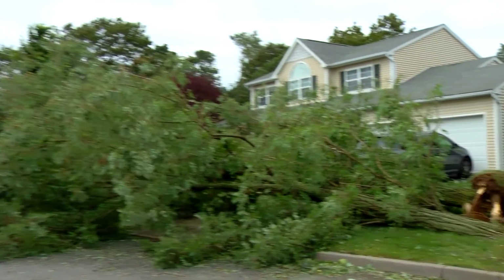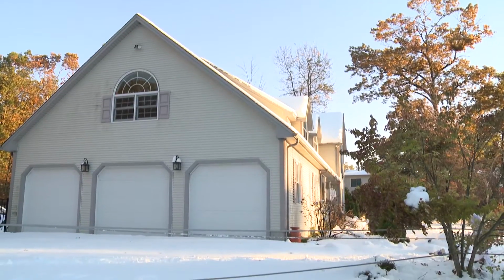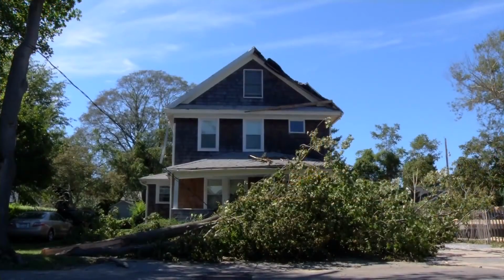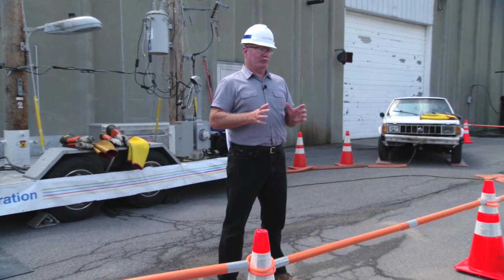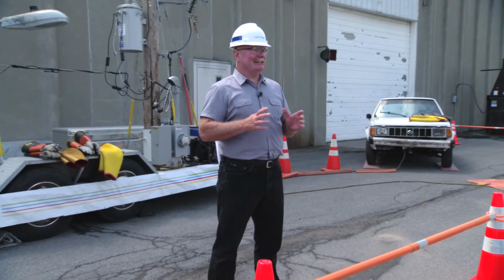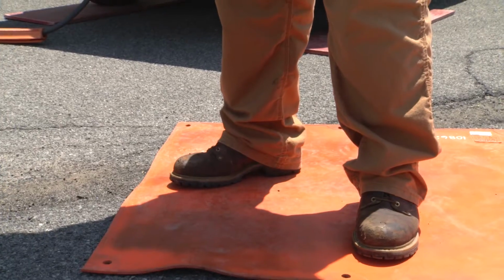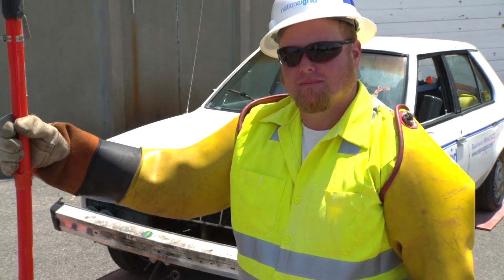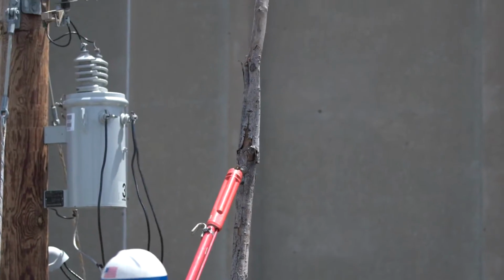Downed trees and limbs can pose a huge danger when they come in contact with utility lines. Homeowners should never attempt to remove trees or limbs that have come in contact with the lines. A damp or wet tree can deliver a deadly shock to anybody who comes in contact with it. Again, notice that our linemen are using proper personal protective equipment: gloves, sleeves, and an insulated stick for protection.